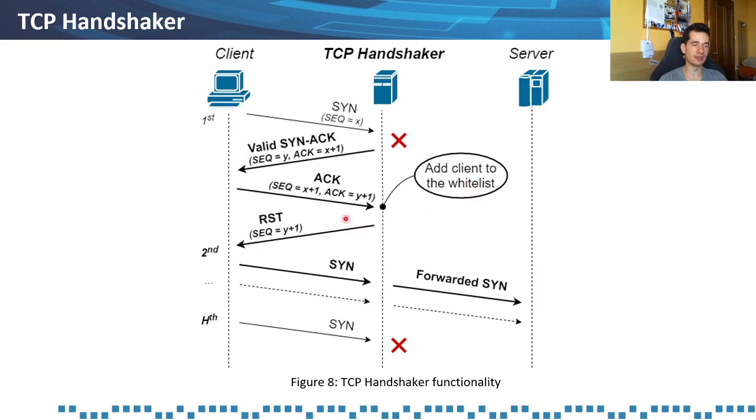Then we need to reset this session because the client thinks that it successfully established the session with the server, which is not true because the server hasn't seen any data from the client yet. So we need to reset the session, and then the client can send some arbitrary number of SYNs, which are forwarded to the server up to some hard threshold again. So this is a compatible method and is rather efficient to combat these attacks.